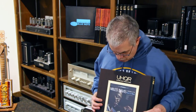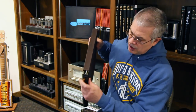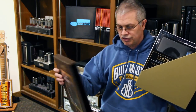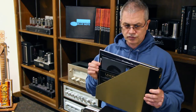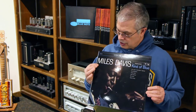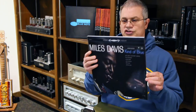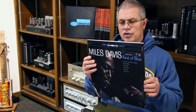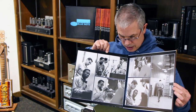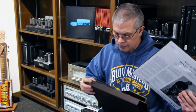This is our UHQR, the leatherette, wooden dowel. They have to make all this by hand. Very thick box, textured. This is our cover, the most deluxe cover money can buy. Stoughton printing, laminated. We turned it into a gatefold.